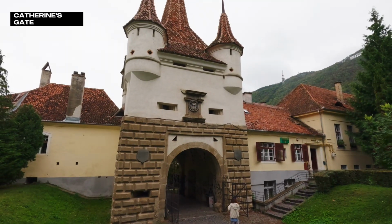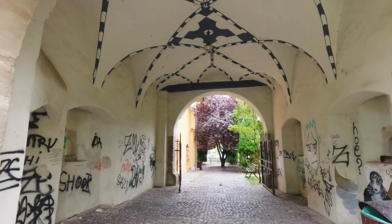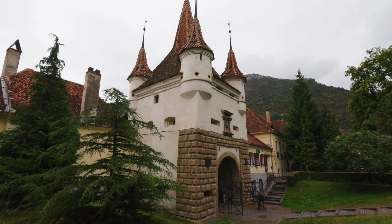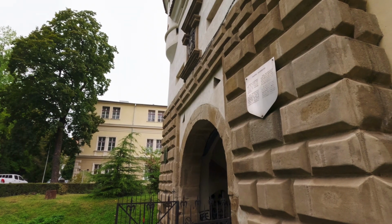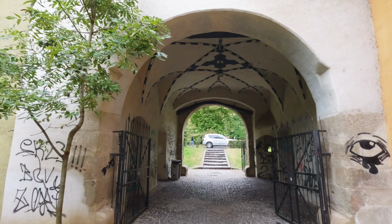There is one gate remaining that was once a portal through the protective wall. This is Catherine's Gate. It was erected in 1559. The top looks a bit like a Disney creation. I've learned that the original gate was broader than this, but the rest was removed long ago. This was originally one of 5 points of access for moving in and out of the city's walls.